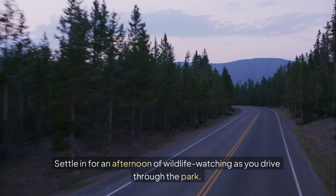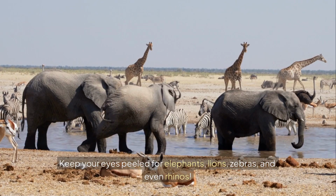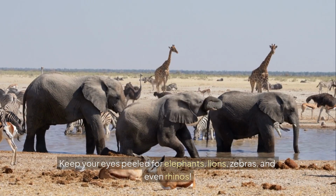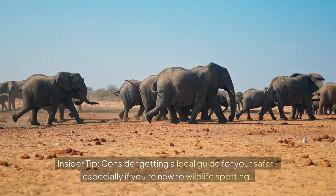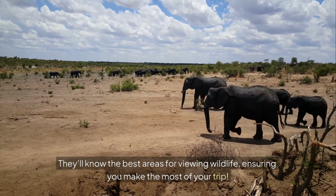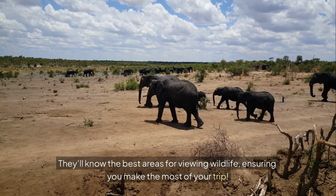Settle in for an afternoon of wildlife watching as you drive through the park. Keep your eyes open, look out for elephants, lions, zebras, and even rhinos. An insider tip on this: consider getting a local guide for your safari, especially if you're new to wildlife spotting. They'll know the best areas for viewing wildlife, ensuring you make the most of your trip.